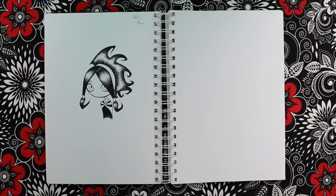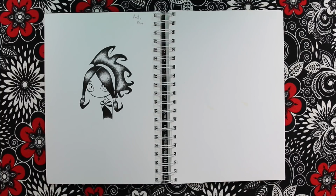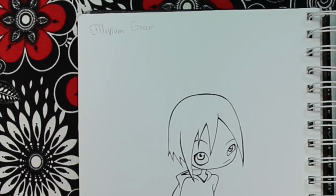This is a character that I named Vanity. I had an entire mini story behind her and I honestly can't remember it anymore. I kind of think I was planning to personify the 7 deadly sins, but I only did this one. That's how I live my life. Lots of unfinished projects.